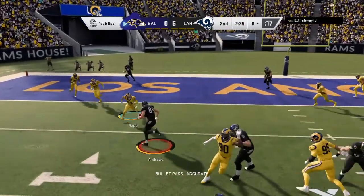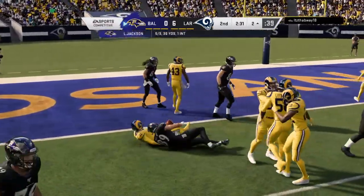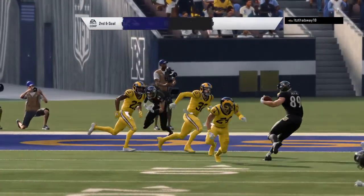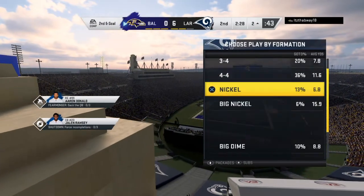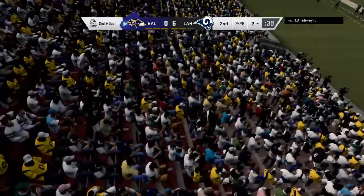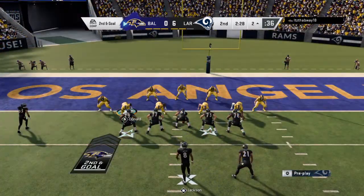Here's Jackson to throw. He's got his man. It's Andrews. And he's able to get it down to the 2-yard line. Nice job defensively to hold him to 4, and now it's 2nd and goal. The Rams going to go ahead and use the first of their timeouts. They'll have 2 remaining as we step aside here in this 2nd quarter. From the 2 now, 2nd and goal.